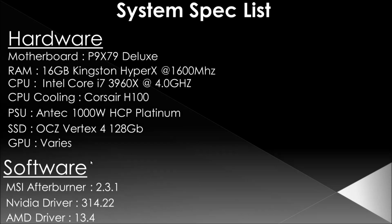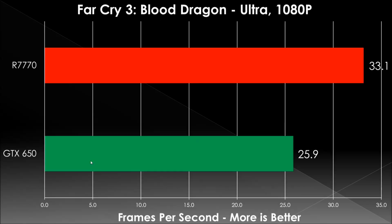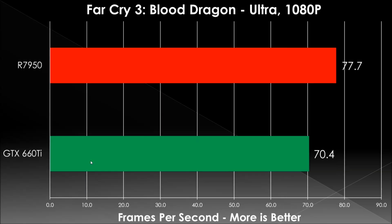Tested methodology, newer drivers for it. Price points changed slightly here, so do note that. Notably the 7950, which I think the price is a little higher for, but regardless. 7770, clear winner. We're talking 8 frames per second, almost 30%, 25-30%. So 7870, again, clear winner. 10 frames, 20% right here.